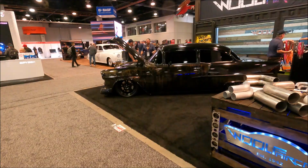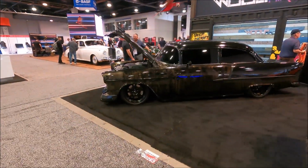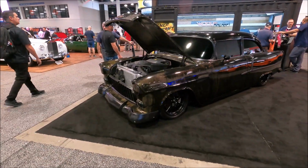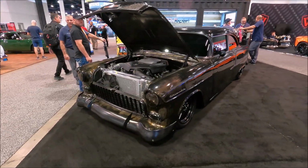All right, so it's halfway through the first day. I took a break. My feet are killing me. So let's go walk around and see some of these cool vehicles. There are a lot more people here, so hopefully we can see a few. Stand by. All right, this thing's cool. Check this out. Just mean.